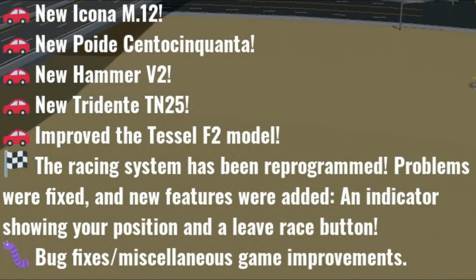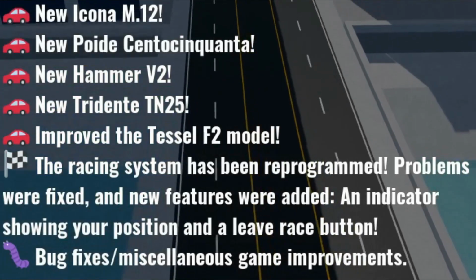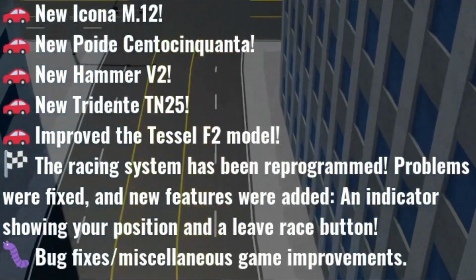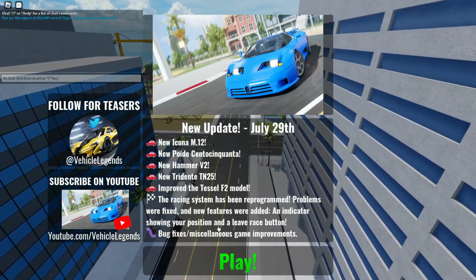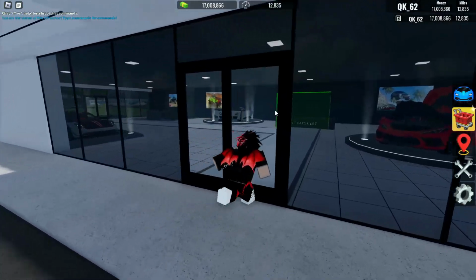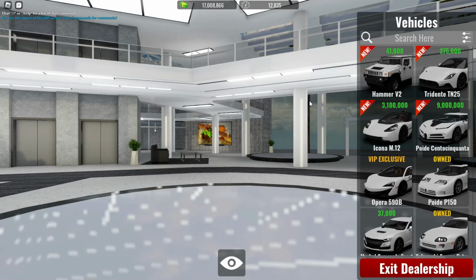New racing system has been reprogrammed. Problems were fixed and new features were added. An indicator showing your position and a leave race button. Oh, sick. And bug fixes, miscellaneous game improvements. Oh, that is so cool, dude. Let's go ahead and hit play. And yeah, I've grinded a little bit for this update, so let's see if there's any limited for this update. So here we are, guys.